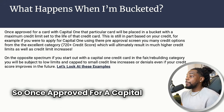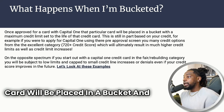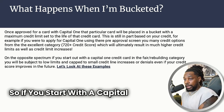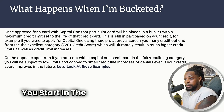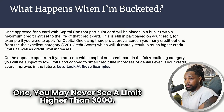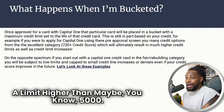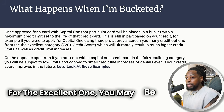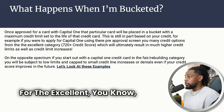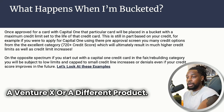Once approved for a Capital One card, that particular card will be placed in a bucket, and the maximum credit limit is set for life on that card. So if you start with a Capital One Quicksilver and you start in the bad or fair category, the bad one, you may never see a limit higher than $3,000. For the fair credit one, you may not see a limit higher than maybe $5,000. For the good one, maybe $10,000. For the excellent, $30,000, maybe beyond. Maybe they'll offer you to upgrade to a Venture X or a different product, right?